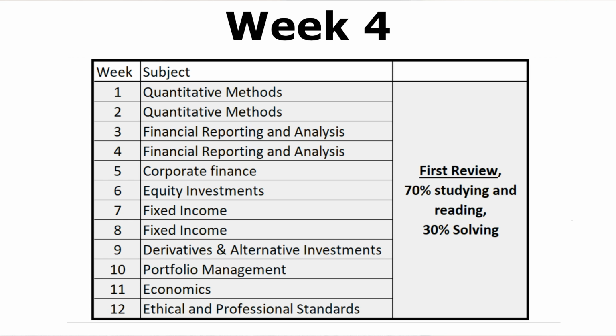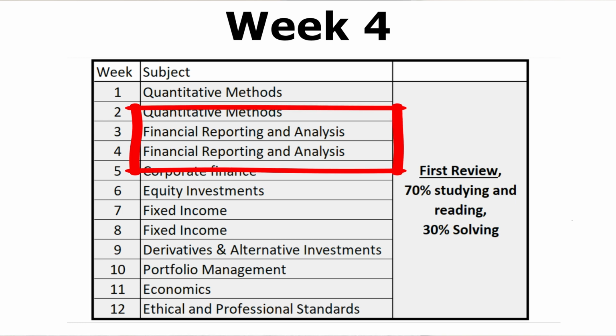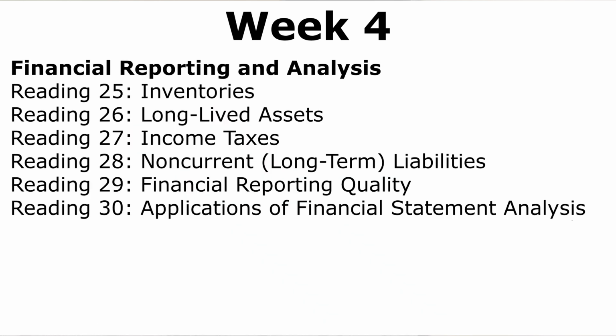I will try to briefly explain what I expect candidates to study for the fourth week and how to go through the material. During the third week, candidates should have started financial reporting chapters. As I have stated, this topic should take candidates around 2 to 2.5 weeks to complete. You should complete the following 6 readings in the fourth week.